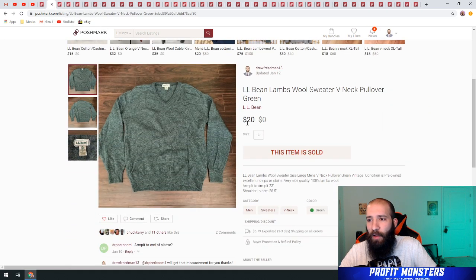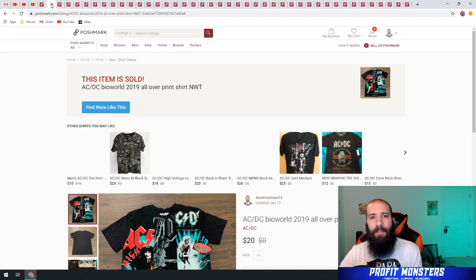Next up, this LL Bean wool sweatshirt. I picked this up at the bins. LL Bean stuff can sometimes take a long time to sell. It just depends on the buyer. I know Ben at Ready Set Resell just sold a vintage LL Bean leather jacket for like $250 or something crazy like that. So LL Bean can sell, especially the boots, the duck boots and things like that. The clothing's a little slower, but I do like picking it up because there is a following for it. And this one I sold for $20.